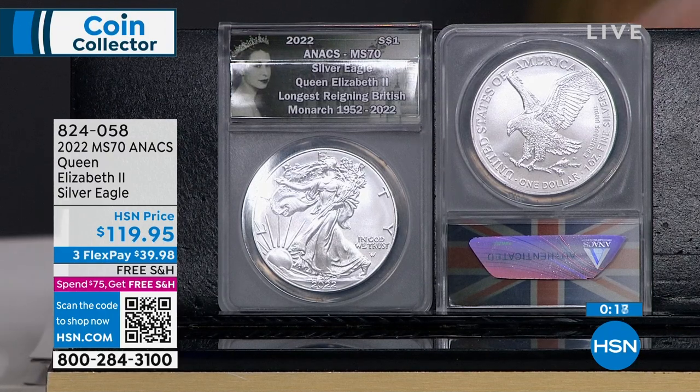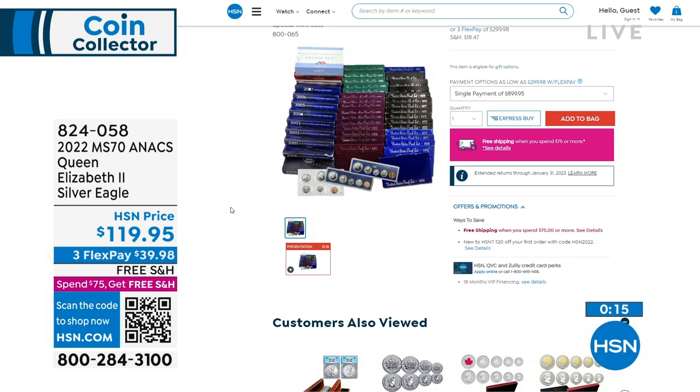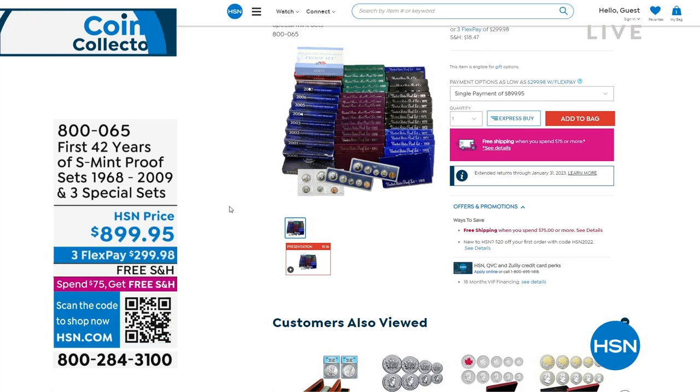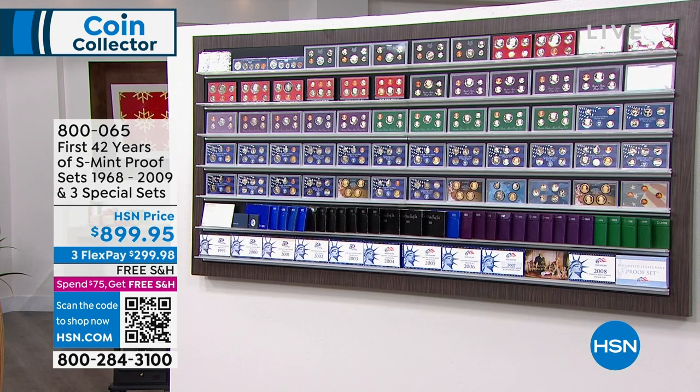Now, coming up, we have a ginormous collection of the first 42 years in the San Francisco Mint of the proof sets, 1968 to 2009. And you also get three special sets with that. What are the special sets? The special mint sets. I don't think they're special, but the Mint actually says on the package, special mint set.